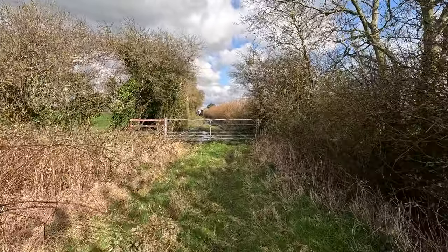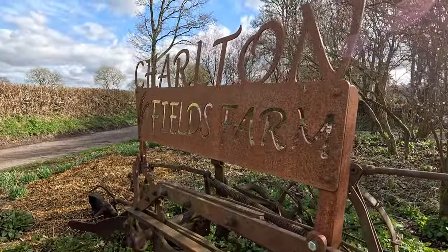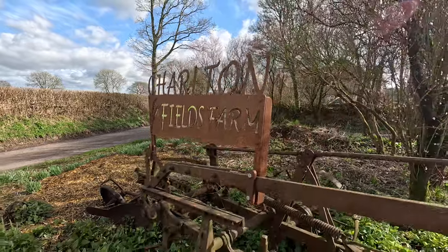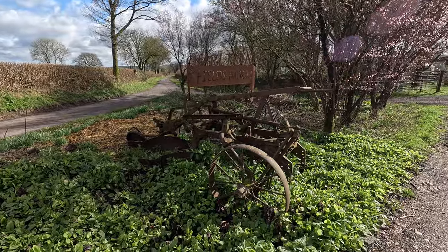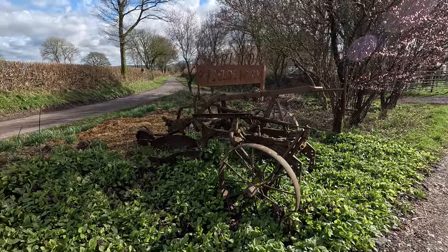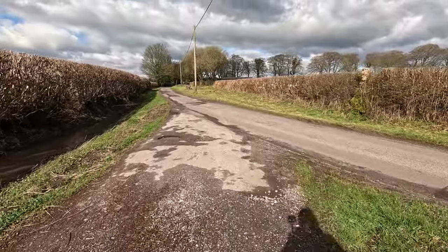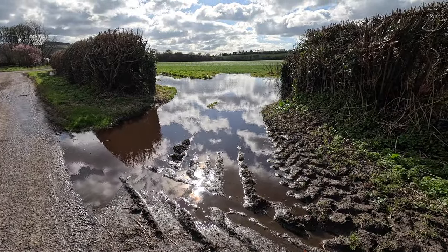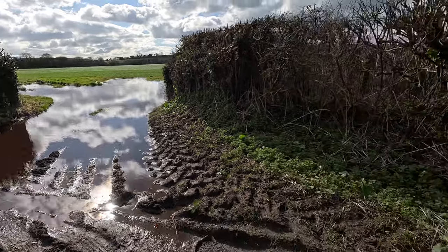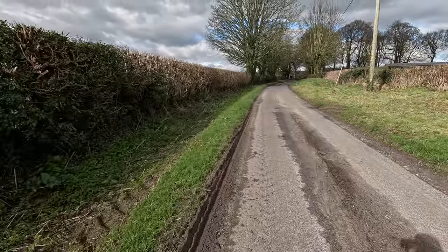I see more water coming. Quite good use of a piece of old farm machinery. That would be good in my garden, actually. Maybe not. Is it a lake? Is it a pond? No, it's a puddle. There's a lot of those about.